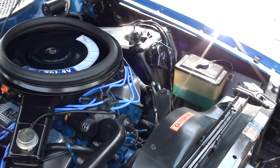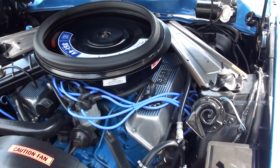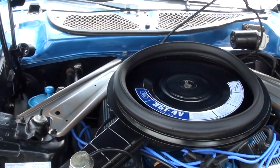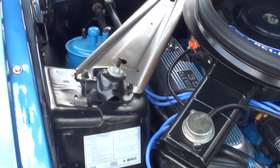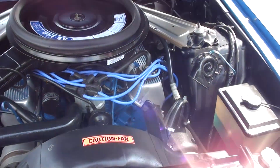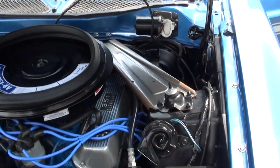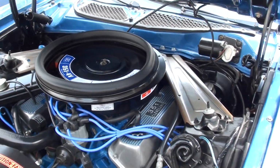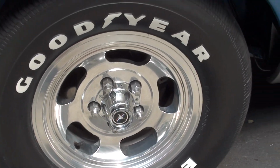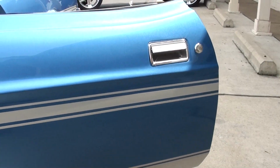Again, this is the correct motor, factory 351 cubic inch Cleveland, four speed. It is a Q code. Pretty much stock underneath the hood, stock intake and exhaust manifolds, power steering, power front disc brakes, and it is a factory four speed car. Detailed to high heaven here, guys. Pretty, pretty car. There's your functional Ram Air hood. Look how nice that car is in there. Wait till you see the bottom of it.